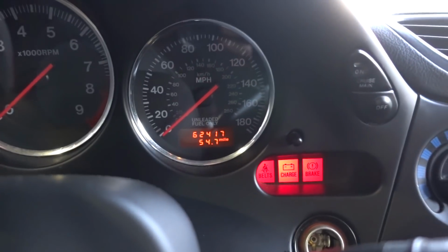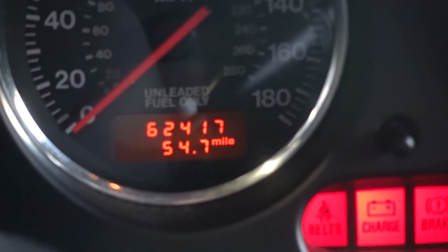Look at that. 62,000 miles. While I wait for the parts for the Evo to come, and that thing's gotta get its chassis fixed and everything, I kinda had to have a fun daily driver. I got rid of the second Evo, by the way. That thing went off to Northern California.